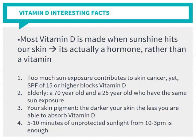So you can see there, it is a hormone. Let's go over these points here, 1, 2, 3, and 4. So SPF of 15 or higher would block vitamin D, but we know that too much sun exposure can contribute to skin cancer. This isn't really a problem though, because if you jump down to number 4, 5 to 10 minutes of unprotected sunlight, so if you're just going to your car and back, or walking to class and back, or walking around outside in the hours of 10 to 3, you're getting enough vitamin D, and most people aren't putting that much sunscreen on that they wouldn't be able to absorb the vitamin D.